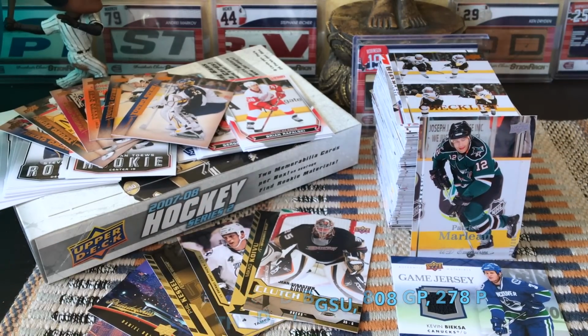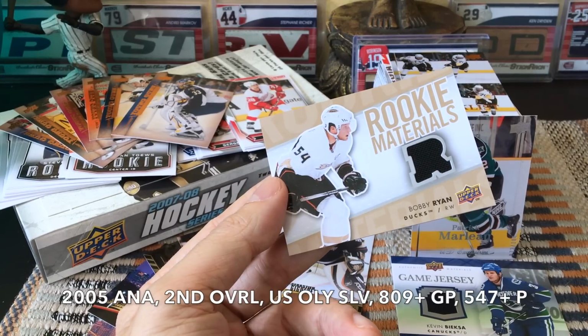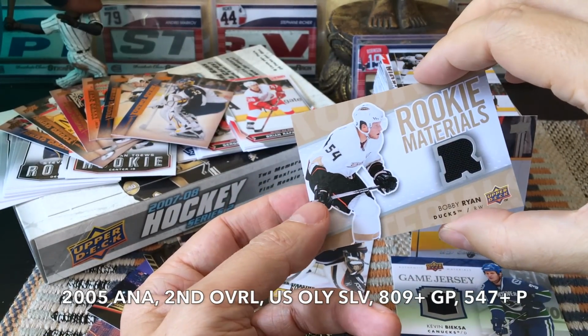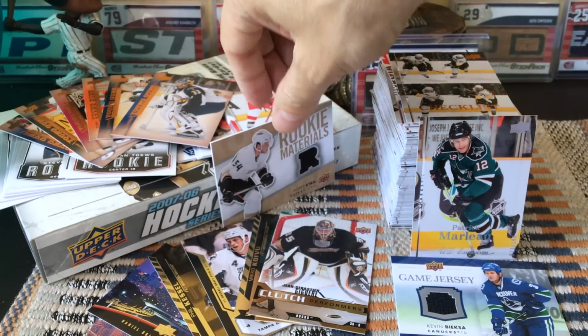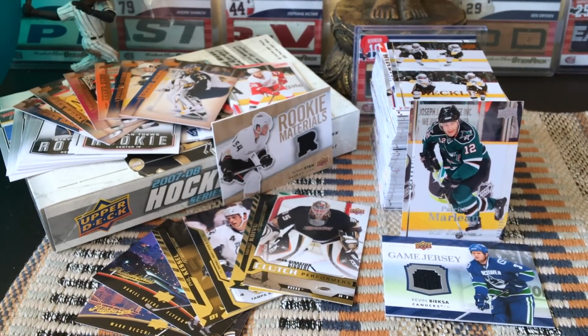And finally, I guess our hit of the box, if you will, we hit this Bobby Ryan, which is kind of nice. He too was a 2nd overall. So our rookie materials would be Bobby Ryan, Robert Ryan. So that's basically it, guys. Pretty interesting, fascinating, typical break of the 2007-2008 Upper Deck Series 2.